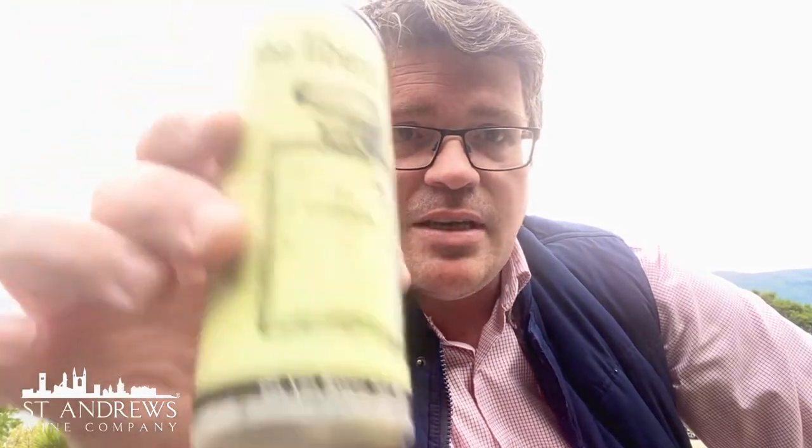The reason I thought I'd bring this with me is because it's light, it's easy, and it's the sort of thing you can take camping, you can take to any sort of festival you're going to. You're not taking glass with you, and it's a perfect little receptacle to go out and about with.